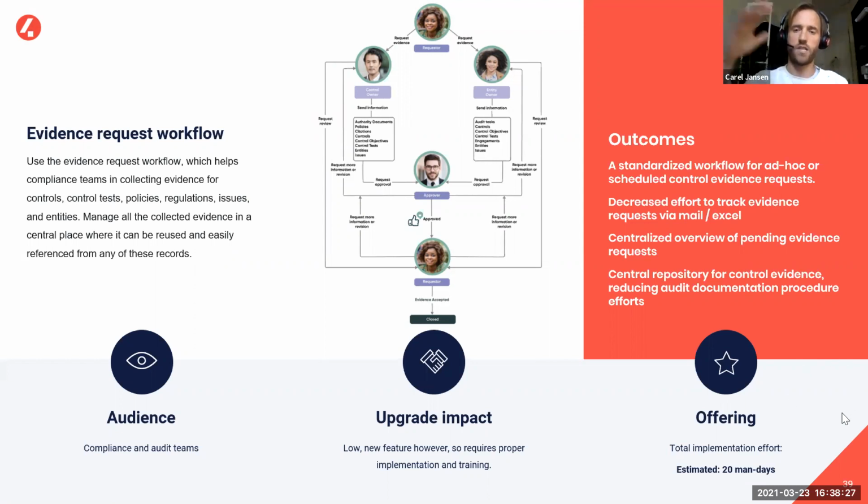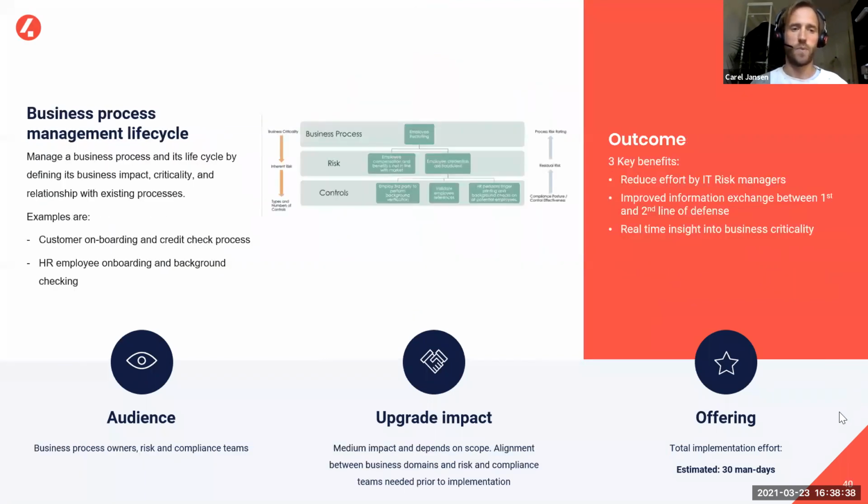Even more centralizing and collecting all of the relevant audit and compliance data, of course, in our single system of action record. So next slide, please. To the business process management lifecycle further integration.